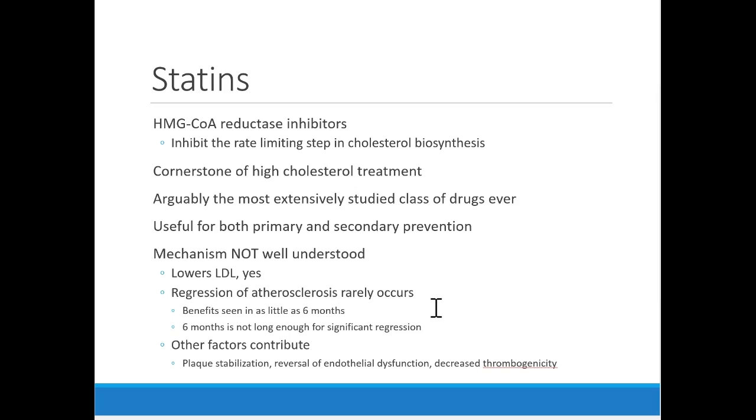However, the benefits are seen quite early in statin therapy. So usually people are seeing benefits in as little as 6 months. However, interestingly enough, clinically you can't get regression of atherosclerosis in that little of a time period. So meaning that once you start a statin, it's not like it's decreasing the plaque size. Somehow it's preventing some sort of an event from happening. Now, how that's happening is questionable.